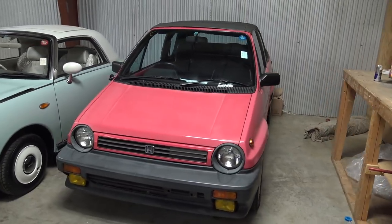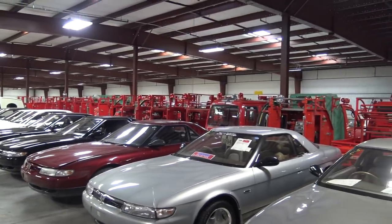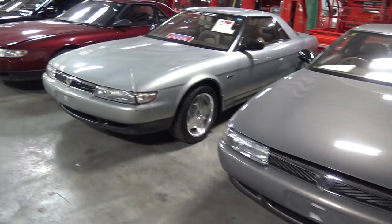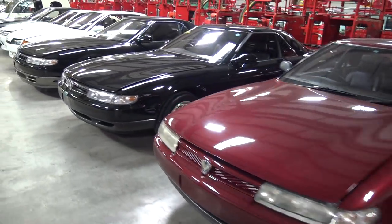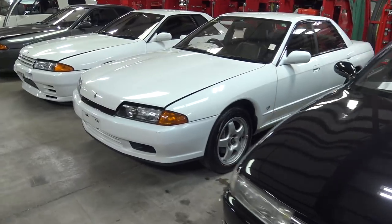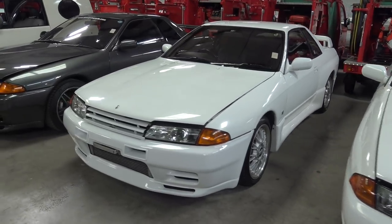Here's a Honda City Cabriolet. Super, super cool. There's a collection of just like new condition fire trucks. And then we've got some Cosmos here, which are just in beautiful, beautiful shape. Got the three rotor. Would love to have something like that. And then we've got some Skylines. I love this white with the BBS. Oh my goodness. Look at that thing.